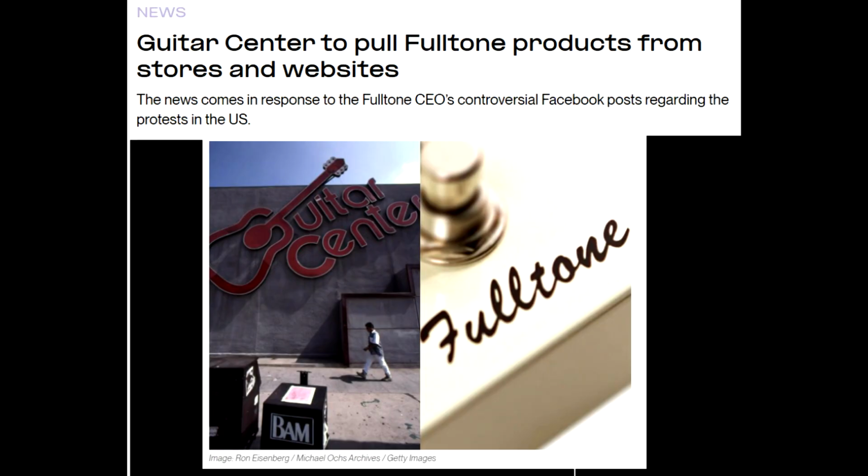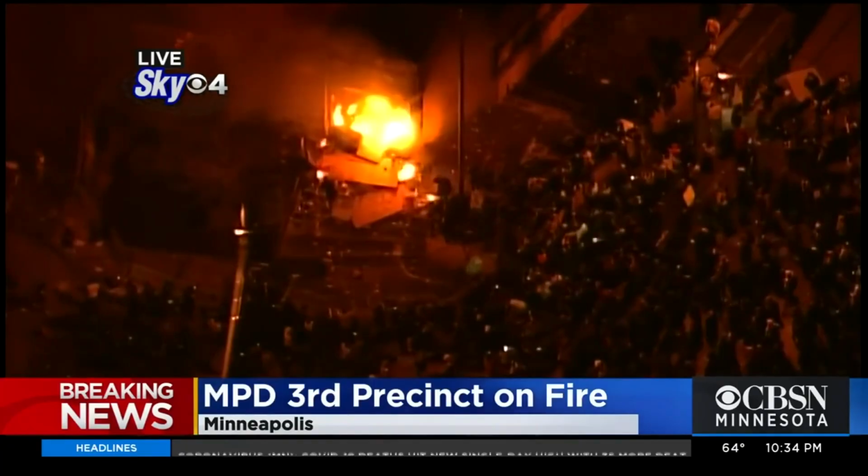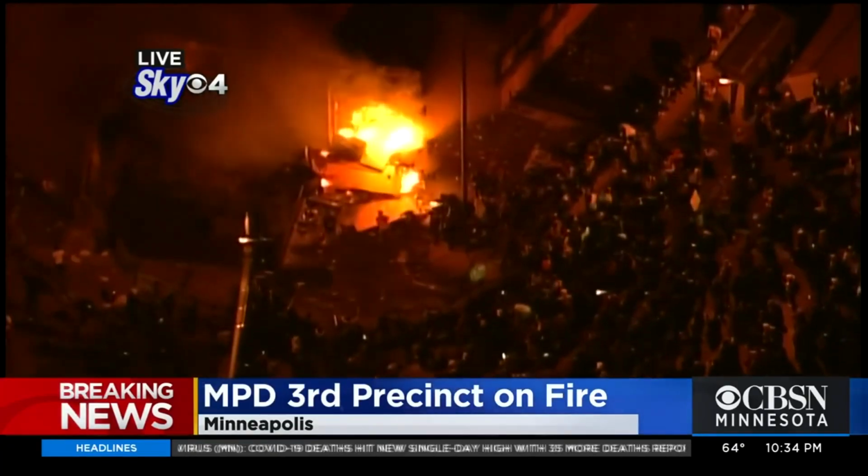This is how sensitive rock and metal has gotten, right? So he used the Fulltone Ultimate Octave Superfuzz pedal, right? That company has been banned from Guitar Center because he complained about people smashing up Minneapolis with the George Floyd stuff. So just because he complained that, you know, people were being lawless, suddenly he's Nazi, racist, all the rest of it.